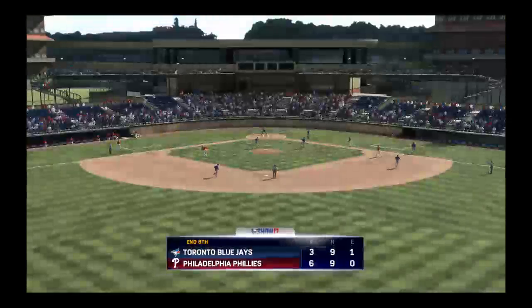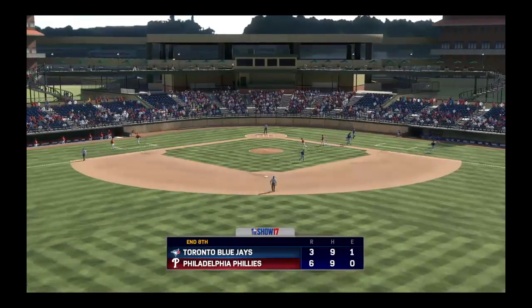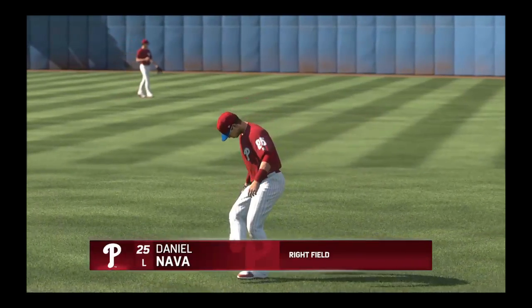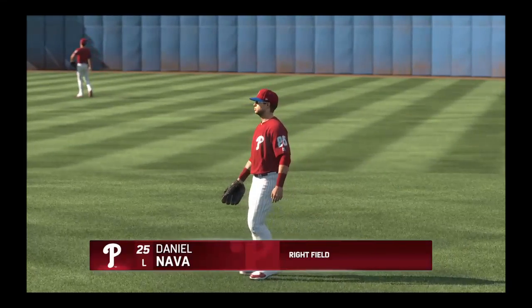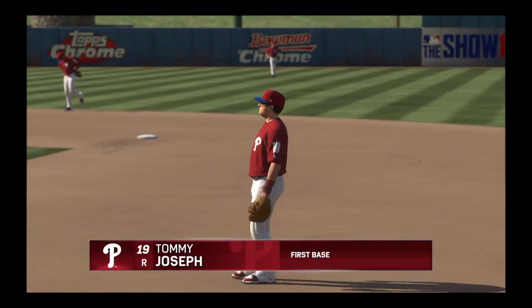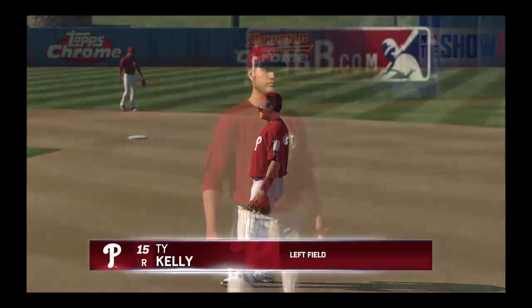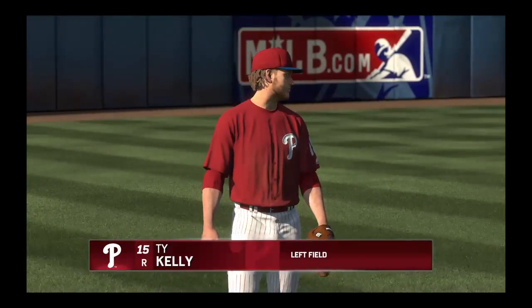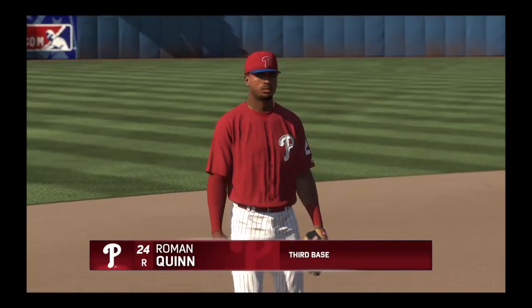So it's 2 runs on 3 hits, no errors, and a runner left on. 9th inning coming up. It's the Phillies 6, the Blue Jays 3. Daniel Nava will stick around as he'll take over in right field. Now playing right field, number 25. Tommy Joseph will stay in the ball game as he'll take over at first base. Ty Kelly will stay in the ball game now and take over in left field. Roman Quinn is going to go ahead and stay in the ball game and play third now.